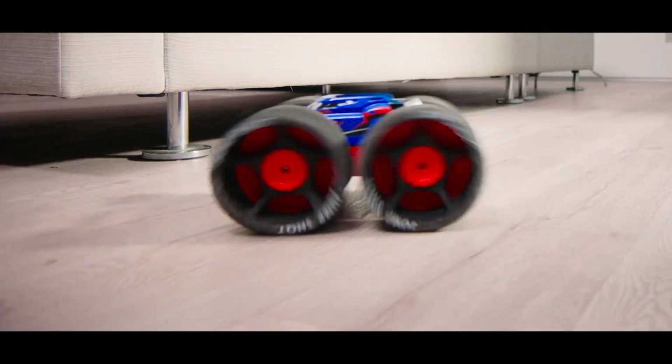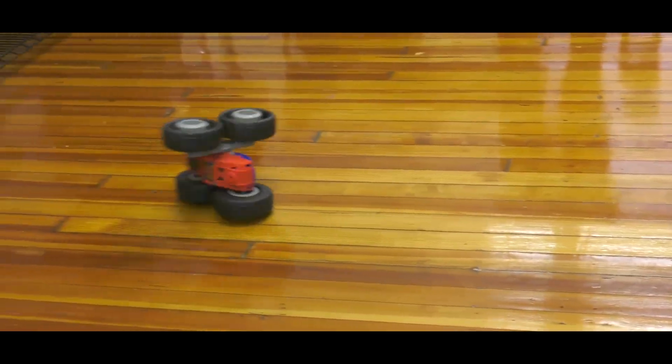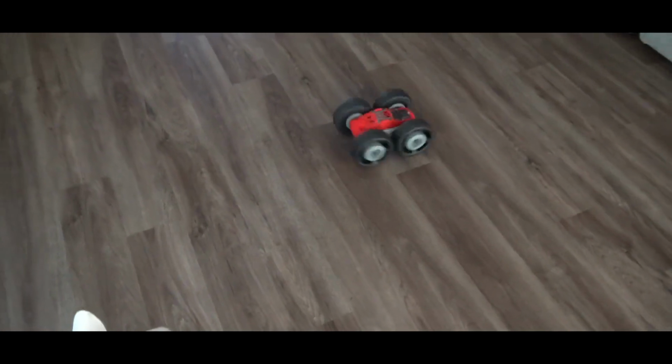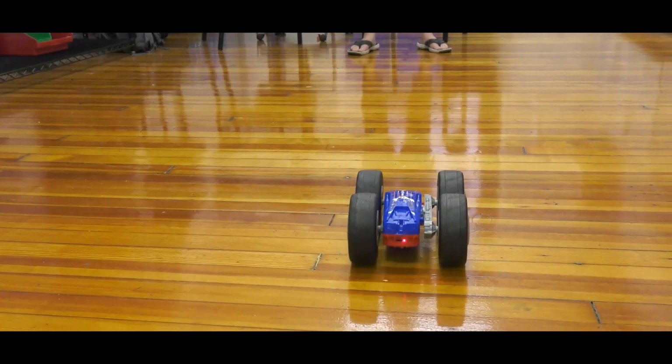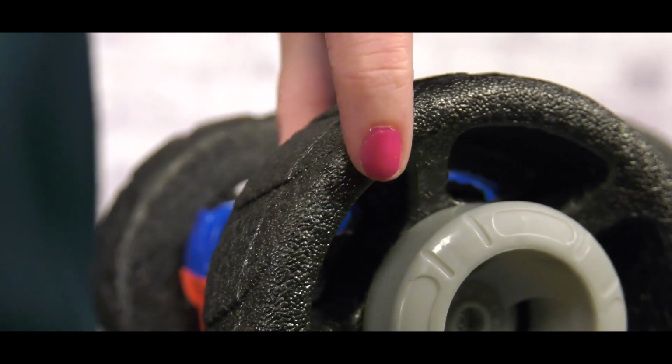Its lightweight construction and soft foam body ensure that it's safe for indoor use, with minimal risk of damage or injury. Whether you're looking for high-flying fun or want to perform amazing aerial stunts, the Hogs Flippin Frenzy is a fun and exciting toy that offers hours of entertainment.